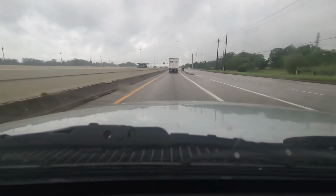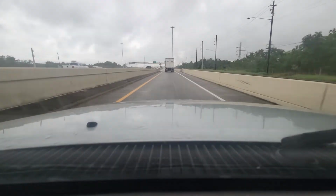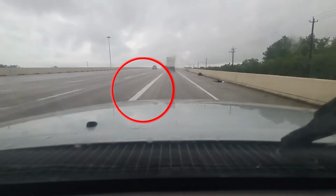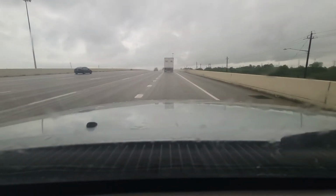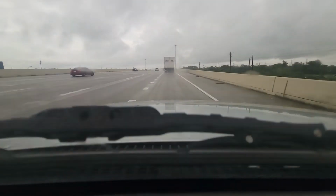So at this point, we were about at 50 miles an hour. We're continuing up onto the Gulf Freeway. He is then going to wait for a break in that solid white line on the left. See how it becomes dotted? And once he's up to road speed and there's no traffic, he's going to turn his left blinker on and get over onto the freeway.